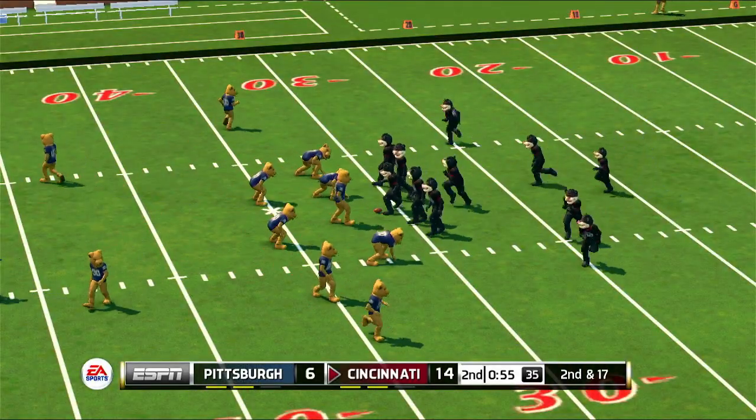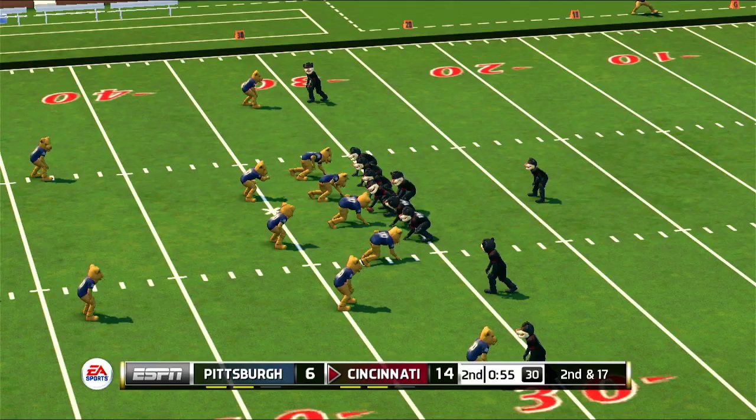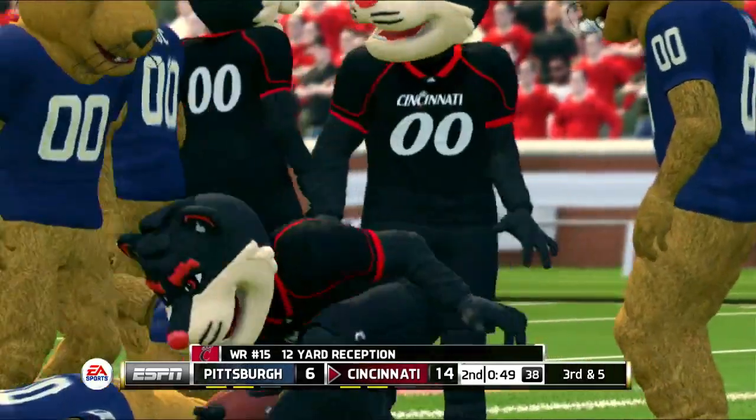Well, here's a play you don't see very often. That time they brought pressure from the corner position, and the line couldn't pick him up, and he was able to wrap the quarterback up for a sack. That's a good defensive call. Quick strike to the receiver. Tackle made around the 43-yard line.